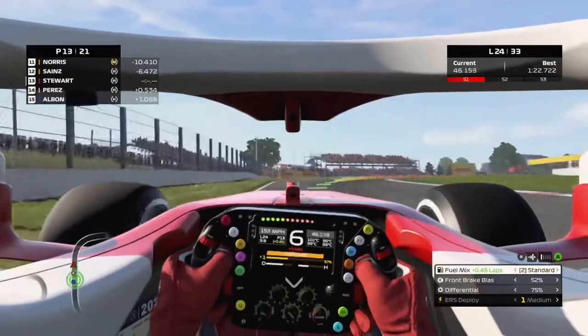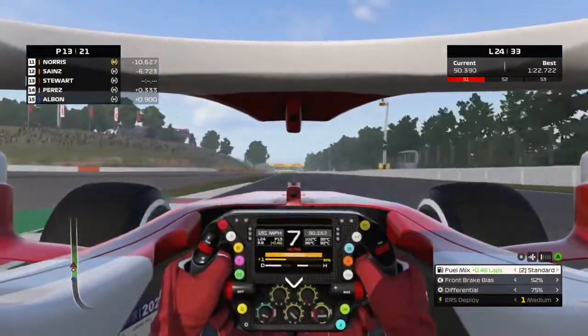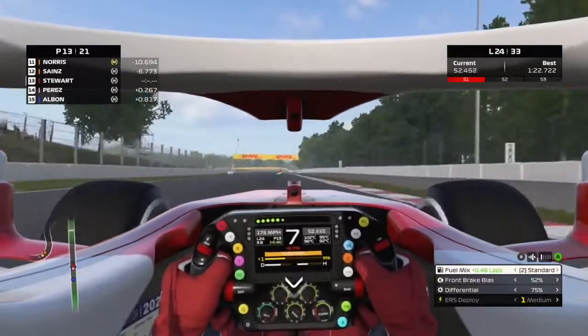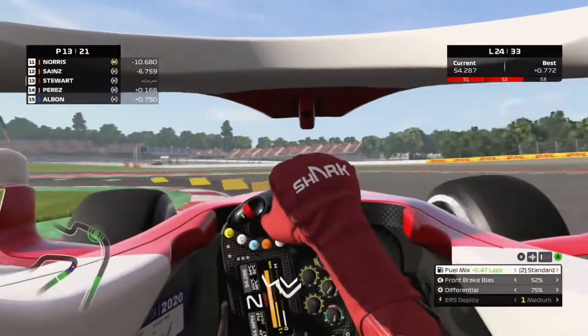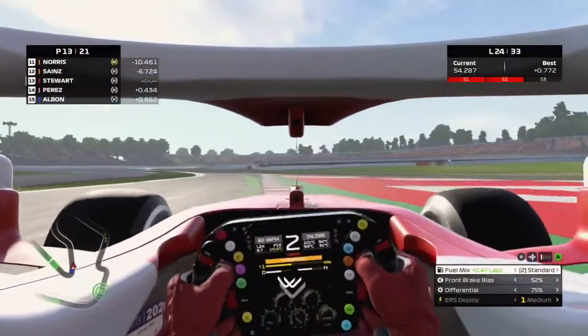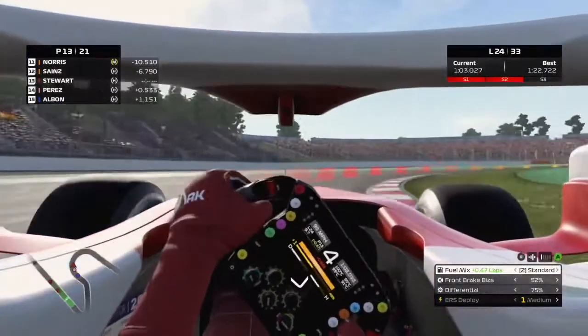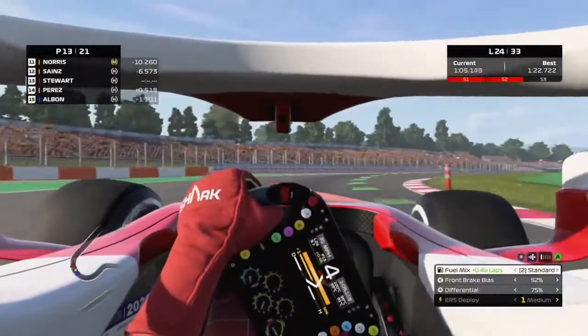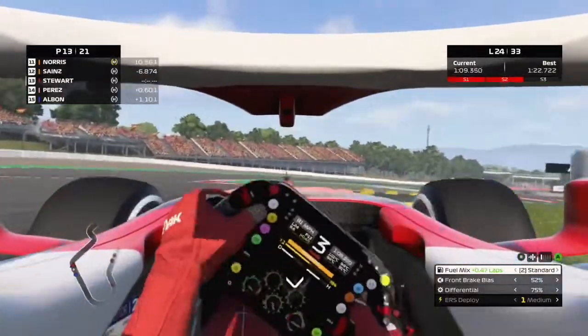I don't know the track very well, so I kind of hoped I'd just get better and better as I went on. I didn't get much chance to practice on a dry track. But as it turns out, I've probably driven worse, in all honesty, after the pit stop than I did before it.